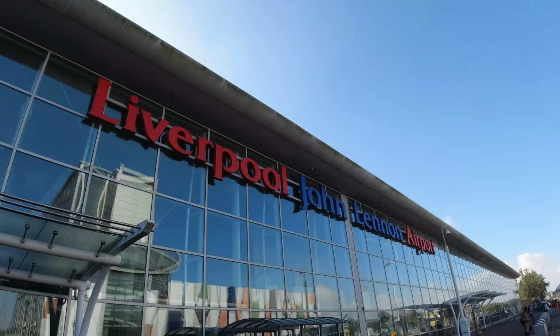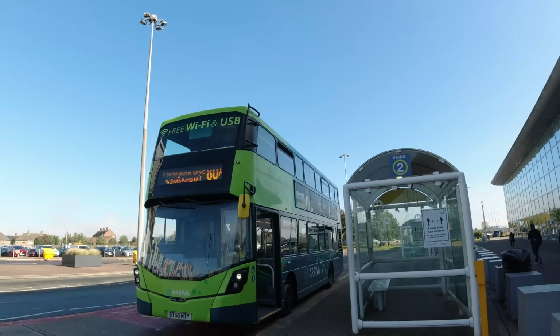Anyway, we arrived at Liverpool John Lennon, and as you can see, the bus drops you right outside the departures hall, which is another advantage, isn't it?